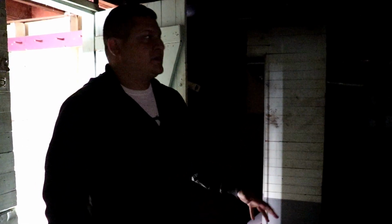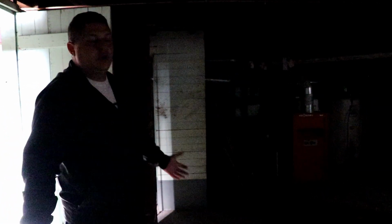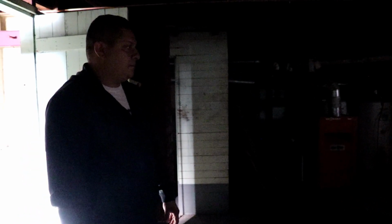So the two major things that we're doing here is converting it from a boiler system to forced air, which a lot of people wouldn't tackle, but obviously huge value in that in terms of efficiency, more so. And then again, this is going to be a 2-bedroom unit as well.